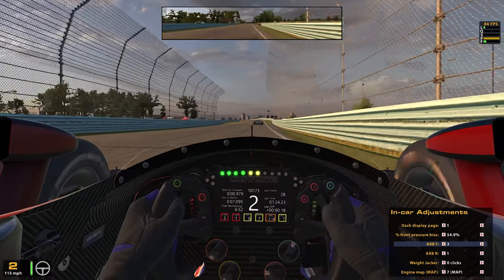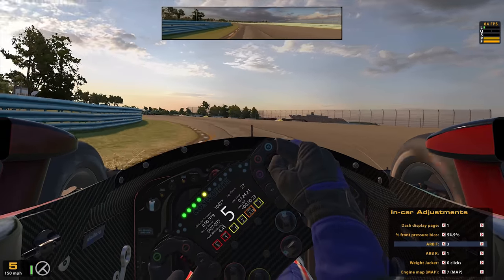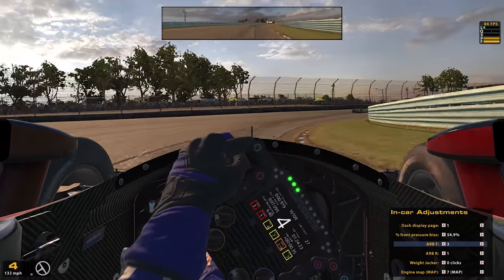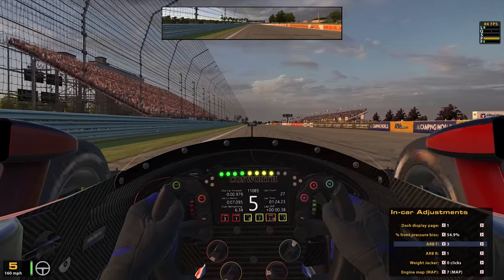To be honest, I am just puttering around right now. I do not trust this car at all. Got the 5-lap warning on fuel. Already? Yeah.